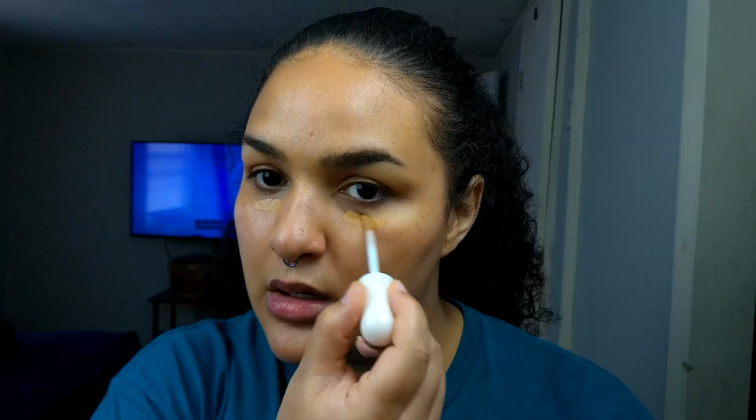All right, fine. So for the next step, I'm going in with the Ulta Beauty Complexion Crush Concealer, and mine is in the shade Tan Neutral. And I am just going to put this right on my dark circles. The way this applicator is, it picks up so much product that you don't have to dip back in.